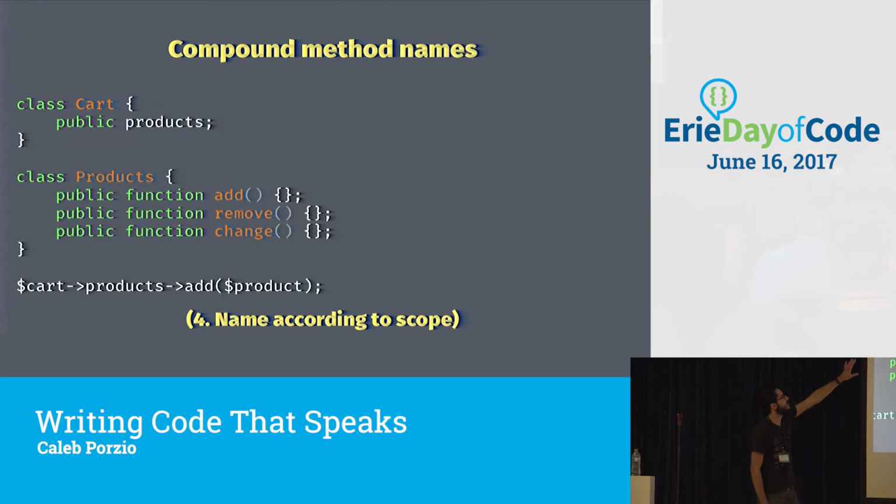So watch what happens. I've broken out a separate class called products that now just has add, remove, change, and then cart depends on products. So what we've done here, we've broken out a class that has a little bit more of an isolated scope, isolated responsibilities. So we get shorter method names, and it reads pretty much just as well: carts, products, add.